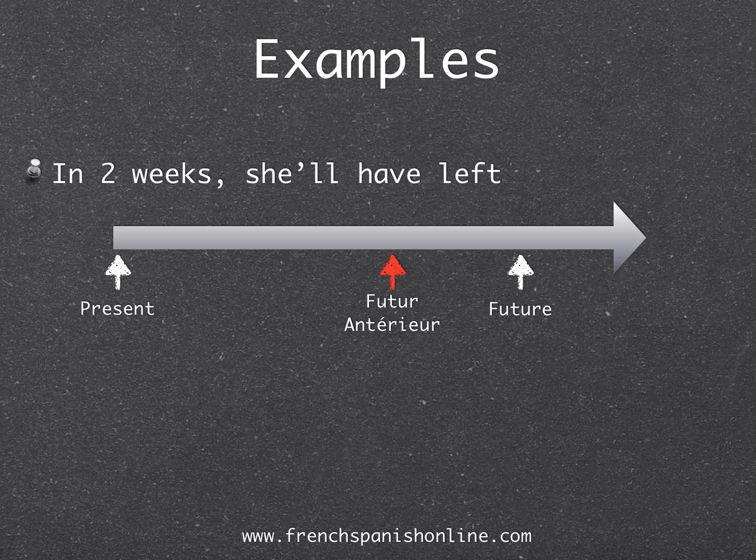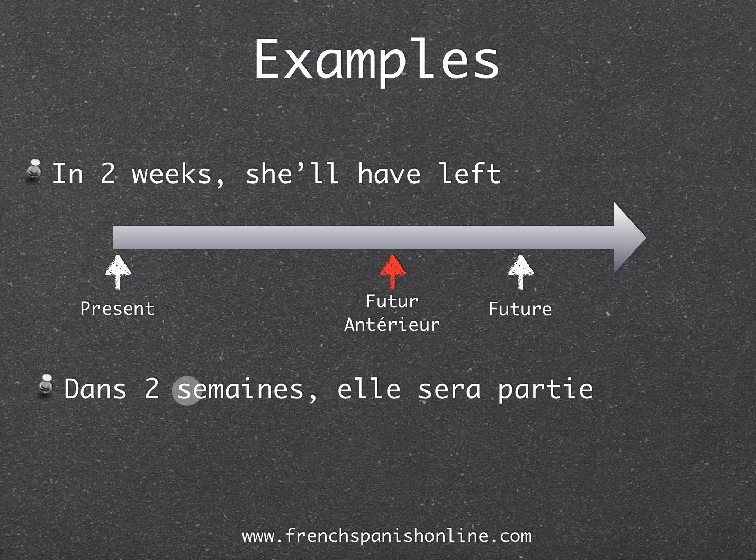Another example with the verb to be and the future perfect in English too. In 2 weeks, she'll have left. So in 2 weeks is our future event, and she'll have left, the future perfect in English. So if you have the future perfect in English, you will have it in French too. Dans 2 semaines, elle sera partie.